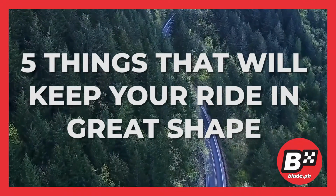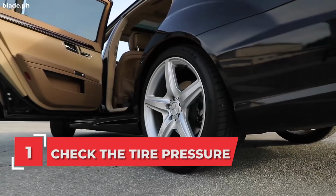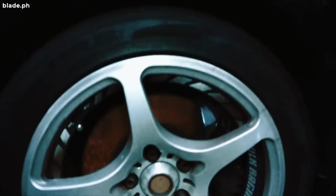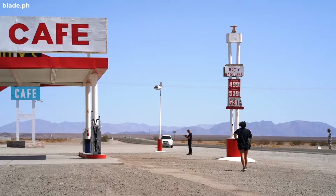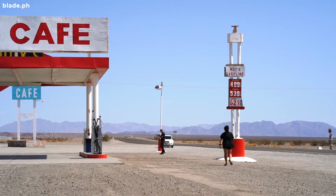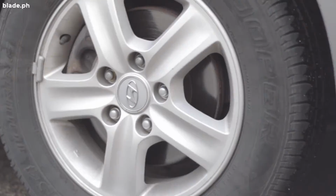Here are 5 things that will keep your ride in great shape. Number 1, check the tire pressure. Before heading out, it's good practice if you check your tire's pressure. It will help avoid accidents and unnecessary trips to gasoline stations that will be very expensive. Always keep a handy tire pressure gauge with you all the time.